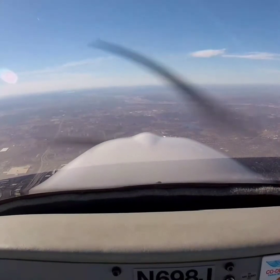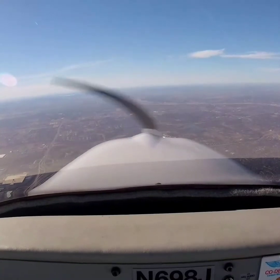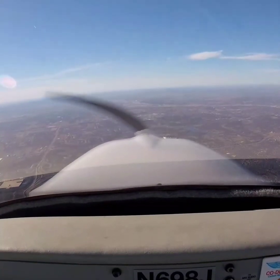American 1568, descend and maintain 7,000. 7,000, American 1568. Compass 6049, climb and maintain 15,000.